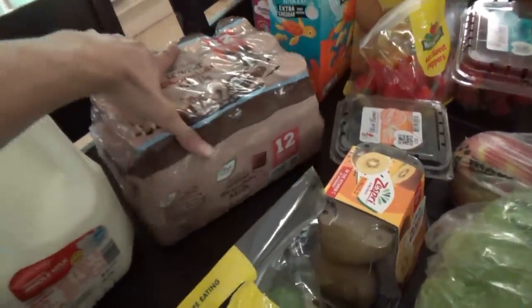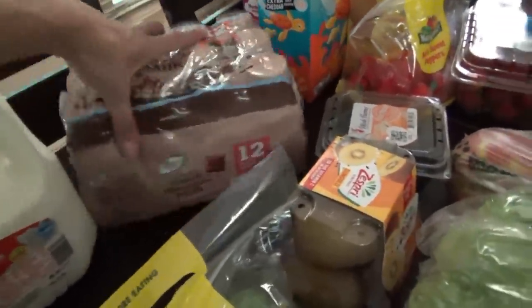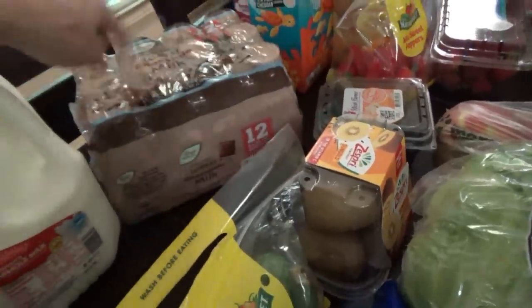The kids love to get those little Nesquik bunny chocolate milk in the little chocolate milk bottles, so they asked if we could get these. We're gonna give them a try. We'll let y'all know how they are.